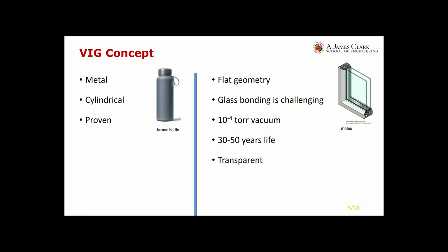So you need two types of seals. Either it could be a glass seal, that is a ceramic seal, or it has to be a metal seal. This problem was very easy with a thermos bottle, because it's metal and you have to seal it. Now you're talking about glass, which you have to seal either with glass or metal, and that too at a very low cost. Another thing is that you have to hold that vacuum for 30 to 50 years, and it has to be transparent.